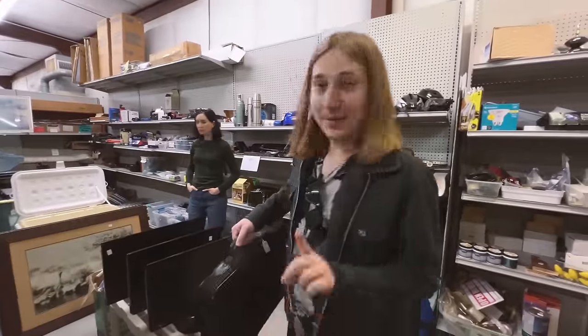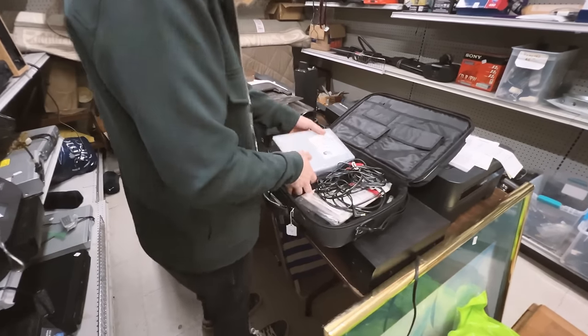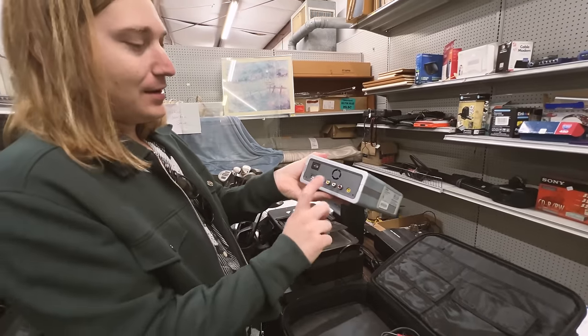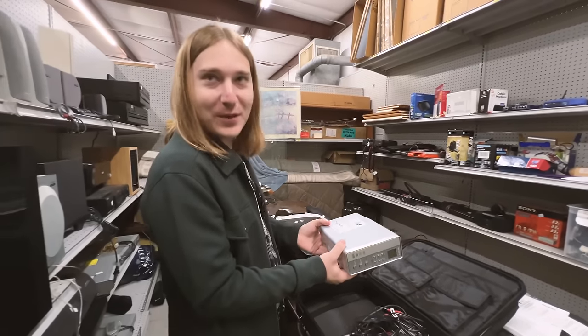Yes, I finally found something in a laptop bag. They have this Sony DVD recorder. Basically, you can plug anything into here and you can turn it into a DVD. You can copy DVDs with this. This is for home video. This is hopefully not for piracy.